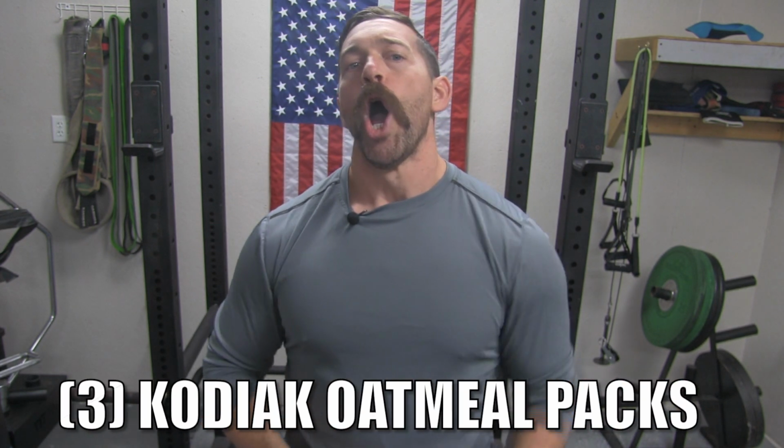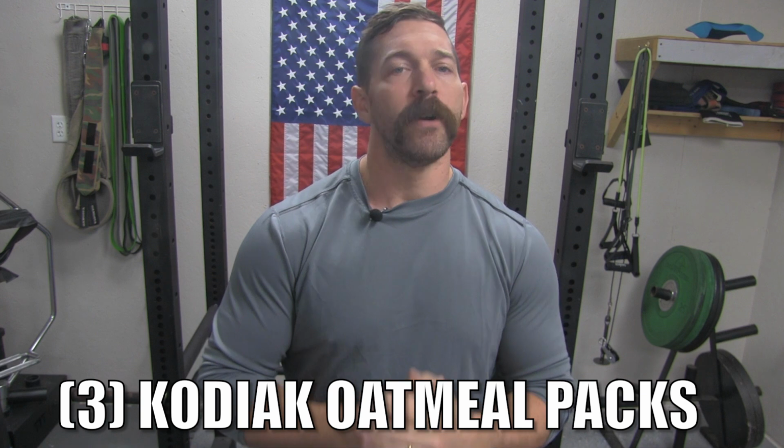Number 3, oatmeal. I'll be the first to admit, steel-cut oats on a stovetop with water is probably the best, most nutritious way to do this. But who's got the time for that? To me, a solid trade-off that still packs a wallop of a punch in the nutrition department and tastes delicious are those Kodiak instant oatmeal packs.